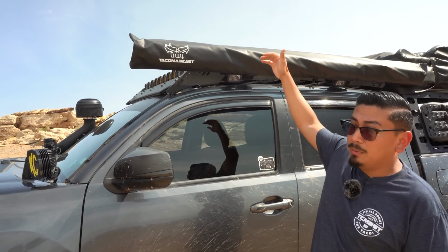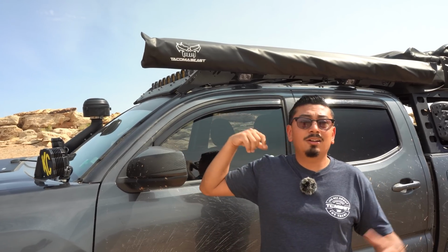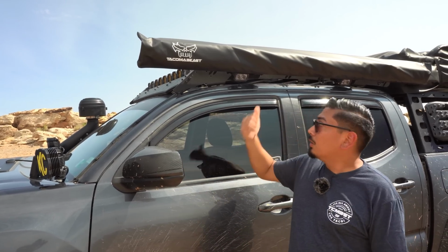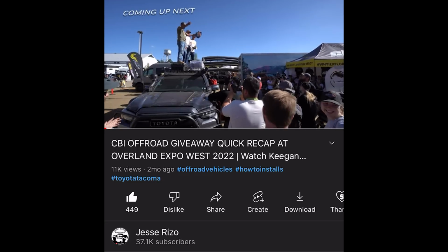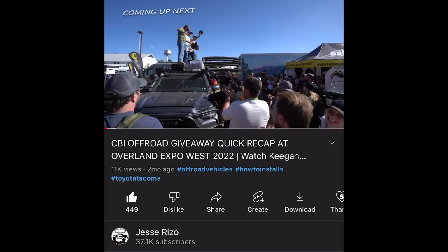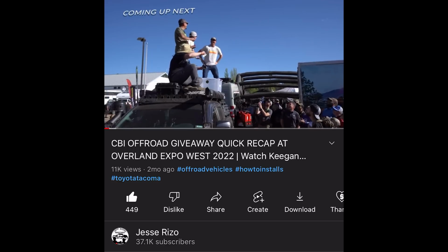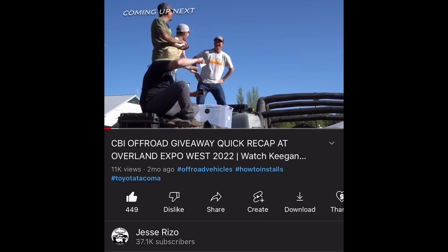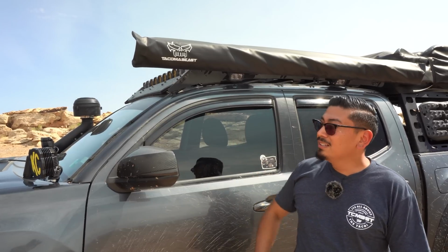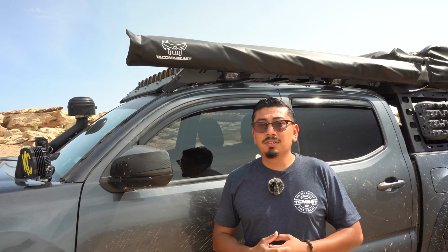And it's cool. Like I had told you guys previously when we went to Overland Expo West, a couple of the CBI Offroad guys and a couple other guys, including myself, were up there. This thing is freaking strong. So I'd recommend that if you guys are looking into a roof rack, go ahead and go with Prinsu Designs.